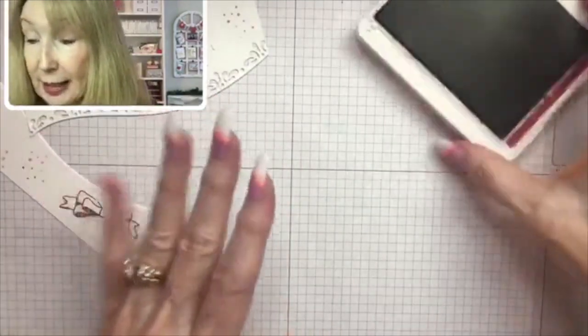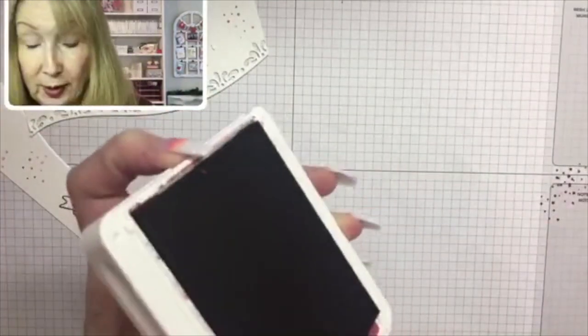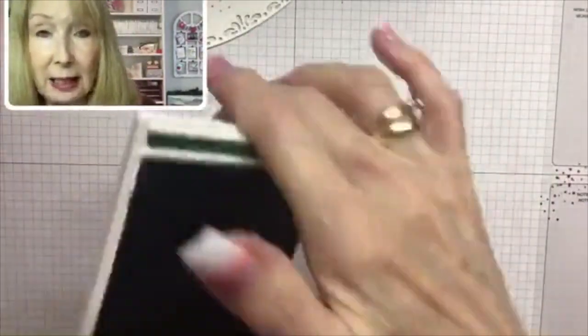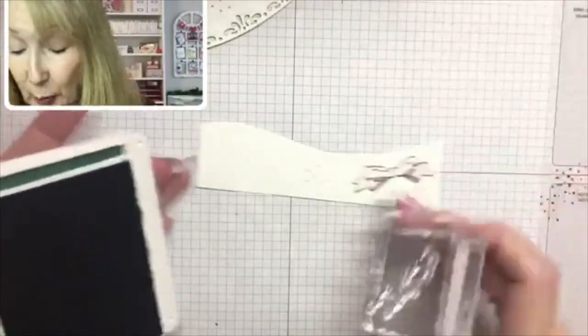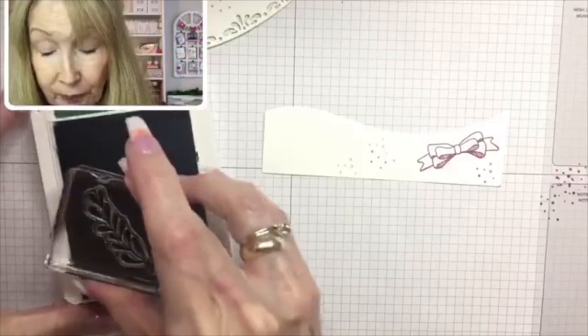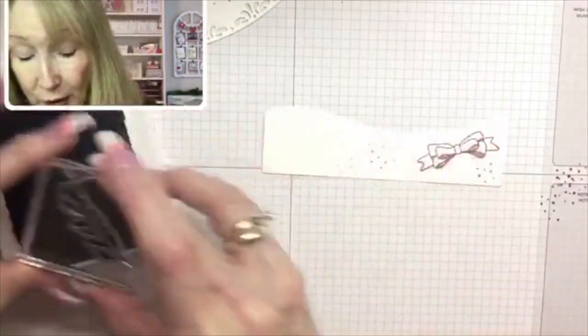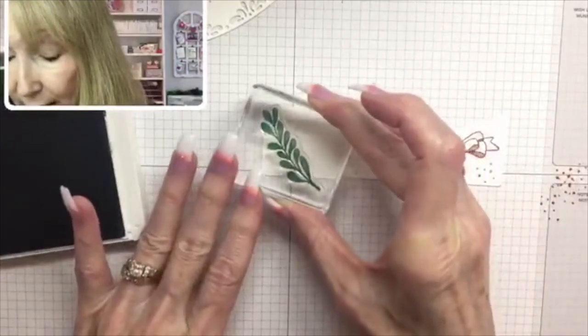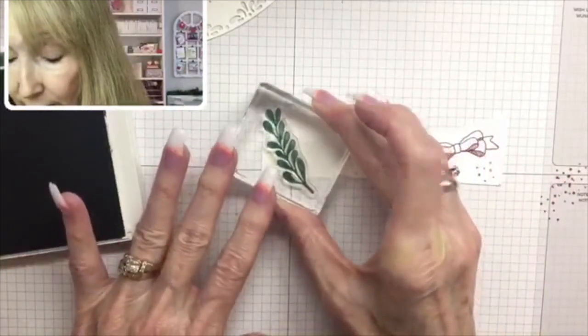Okay, now let's stamp our shaded spruce branches. And like I said, you're gonna see amazing things done with this set. This is just so simple, but I wanted to show you right away since it just came out. So I've got my branches. There are 2 branch stamps and I'm just using one. And I'm gonna put one here.